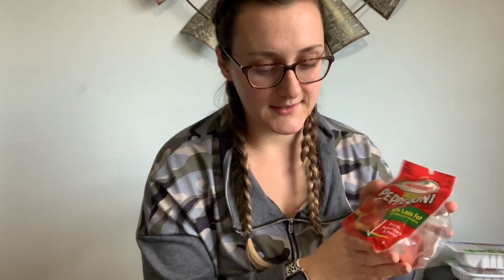Turkey pepperoni, you can do this Hormel brand, or they also have Great Value brand, which comes out to a little bit cheaper, but this is 2 points for 16 slices. I also do Great Value turkey meatballs a ton. I didn't have any in my freezer right now because I just used them up yesterday, but that comes out to 4 points for 6 meatballs, which is a pretty good amount.